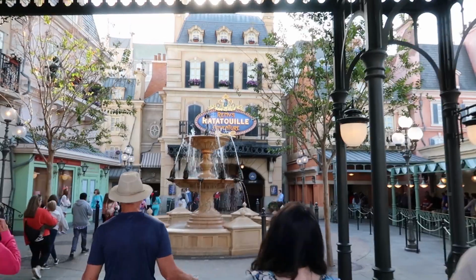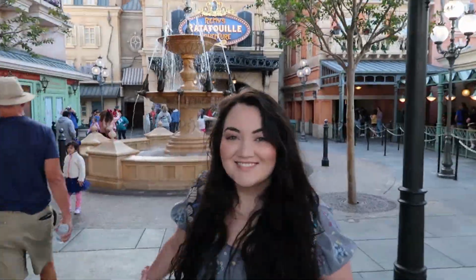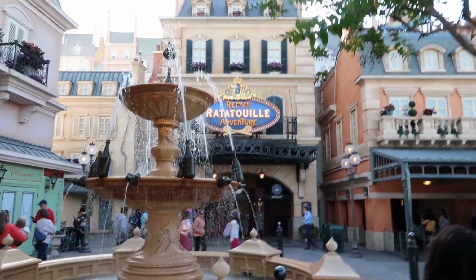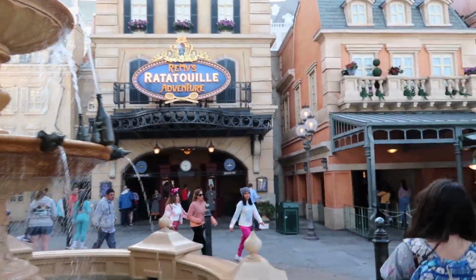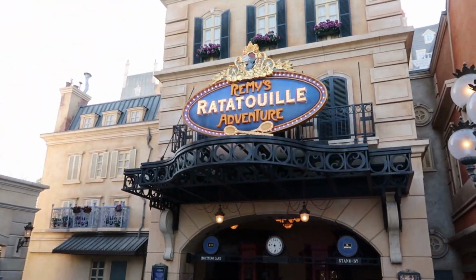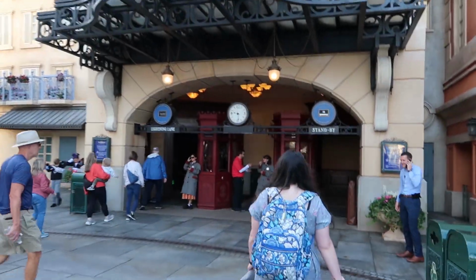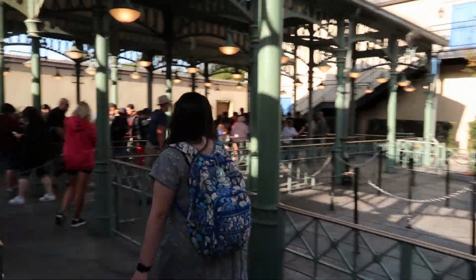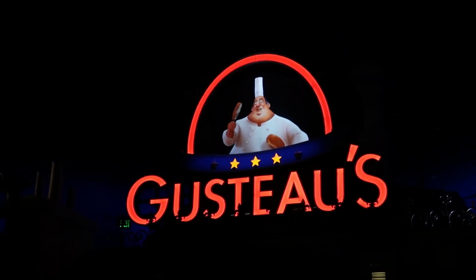So the wait time for this ride has kind of been all over the place. I put it on the app, it said 150 minutes. At the front it said 90. Now it says 75. The wait outside doesn't look too bad, so you know what? We're gonna give it a whirl. Remy's Ratatouille Adventure. Right now it's 9:30, so we will see how long it takes us to get through this line.